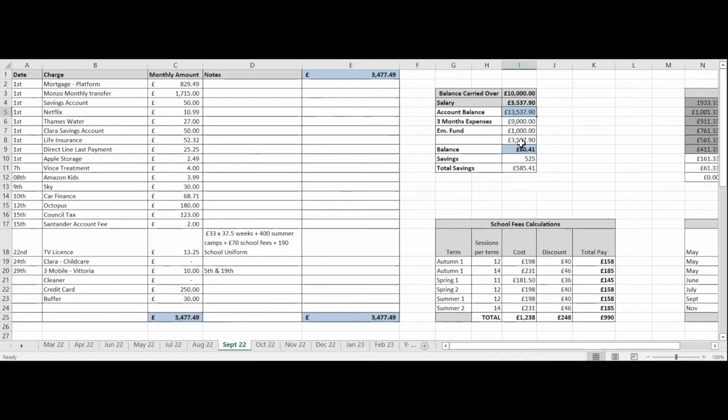Obviously, we're not going to be touching the 3 months expenses. We're not going to be touching the emergency fund. So that leaves me with £3,537.90. Now, some of you may be wondering why I have that amount of money in my current account.